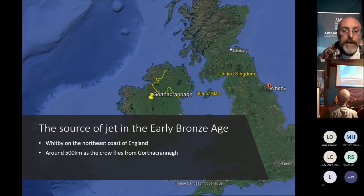The Gortnacrannagh bead has yet to be scientifically characterized, but it appears to be of genuine true jet, rather than a jet-like material. It is fractured conchoidally, and from the day I found it, I can confirm it remains warm to the touch. Jet from Whitby was exploited to make prestige objects in Britain since the Neolithic. In the early Bronze Age, it was used to make spacer plate bead necklaces, V-perforated buttons, and other objects.